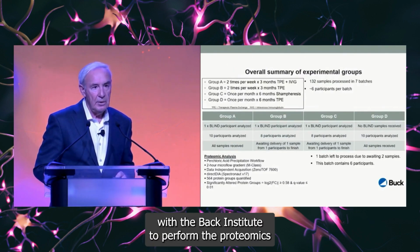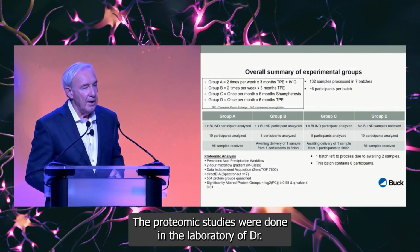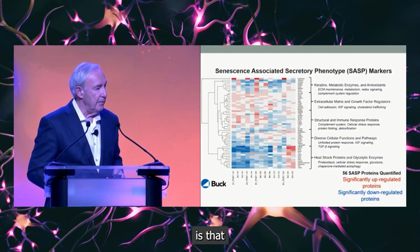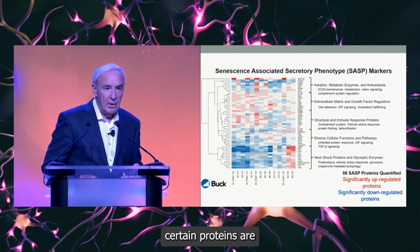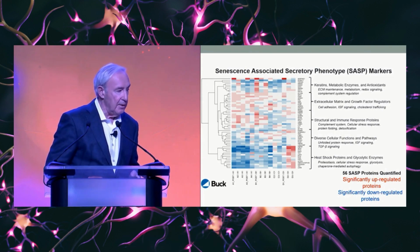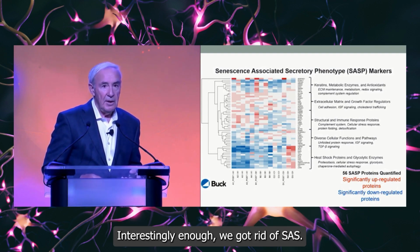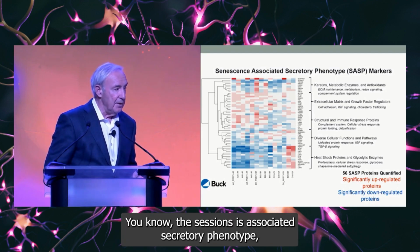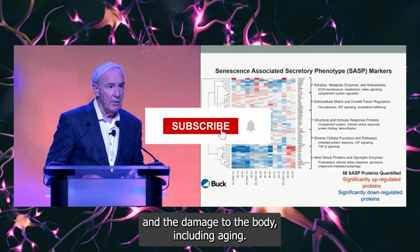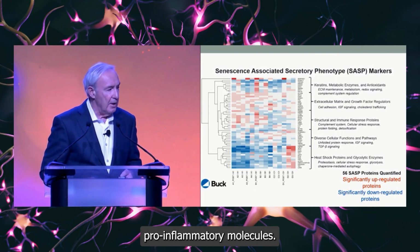We worked with the Buck Institute to perform the proteomics and the metabolomics studies. The proteomic studies were done in the laboratory of Dr. Schilling. And one thing that we found is that certain proteins are decreased, so they're deregulated, and some proteins are upregulated. You can see here the blue ones are the ones that we remove, the red ones are the ones that go up. Interestingly enough, we got rid of SASP, the senescence-associated secretory phenotype, which is the production of senescent cells, and the damage to the body, including aging, is by this SASP, which contains pro-inflammatory molecules.